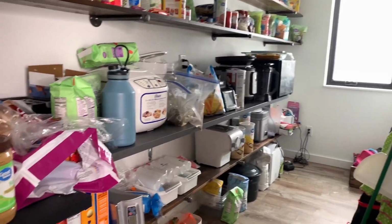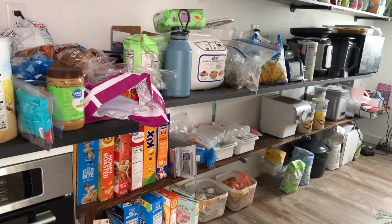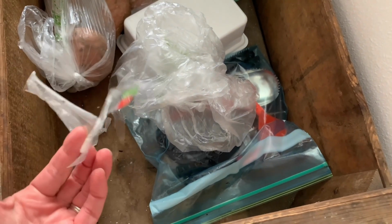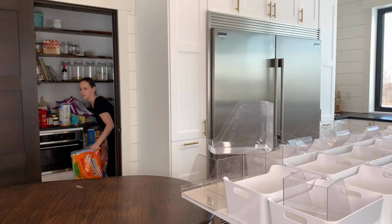I'm now going to give you my top 10 tips that I learned while completing this pantry clean out for you to implement in your own space. First order of business, get all of this stuff out of here. Which brings me to tip number 1.